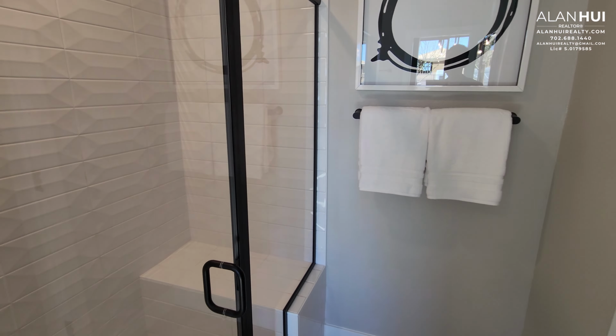The owner's suite is very spacious and measures 15.5 by 20. In the owner's suite, there's an option to install a door to the owner's bathroom. This option will cost you $500. Otherwise, another option will be to install a sliding barn door after you close.